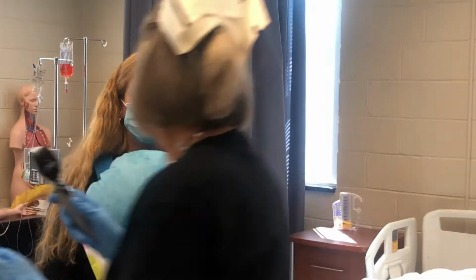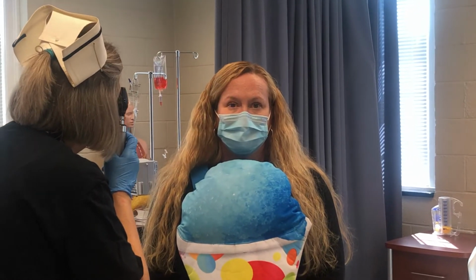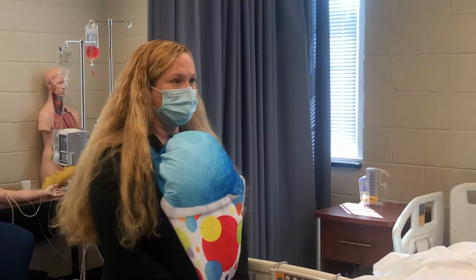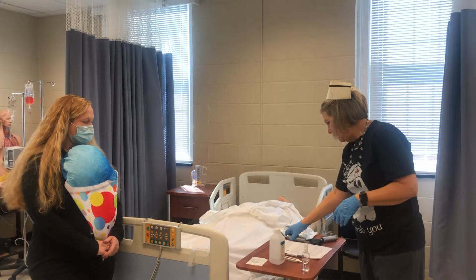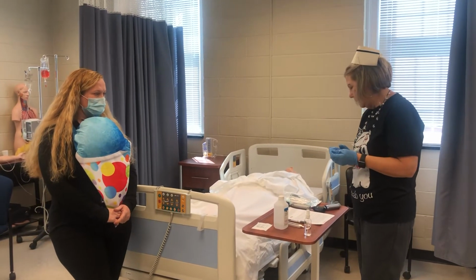And we'll go to the other side and do the same thing. Okay, and I can see it from there as well. Not being able to see the red reflex would indicate cataracts or maybe some other situation going on with the eye. So that's it for the eye assessment.